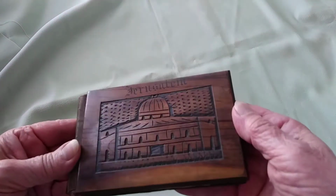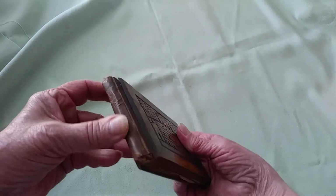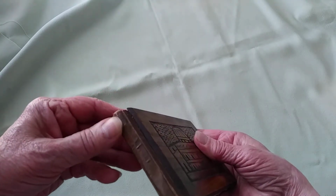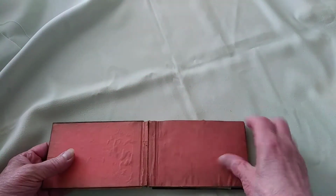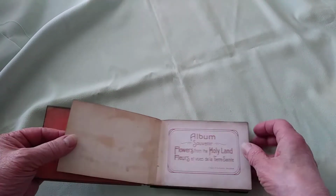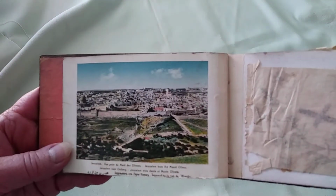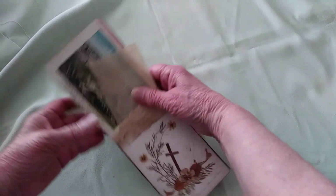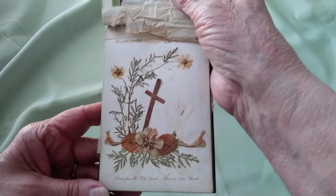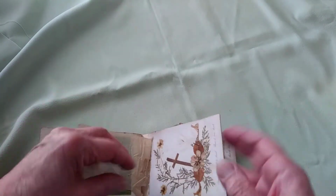The next thing I found was this little album of Jerusalem. It's made out of wood, and it has the carving of the temple, and the spine is some kind of leatherette type of fabric. And then inside are these postcards. It says flowers from the Holy Land. So on one side it has a postcard, and there are different places to go see in Jerusalem. And then on this side there are pressed flowers on the back of the postcards. Unbelievable.